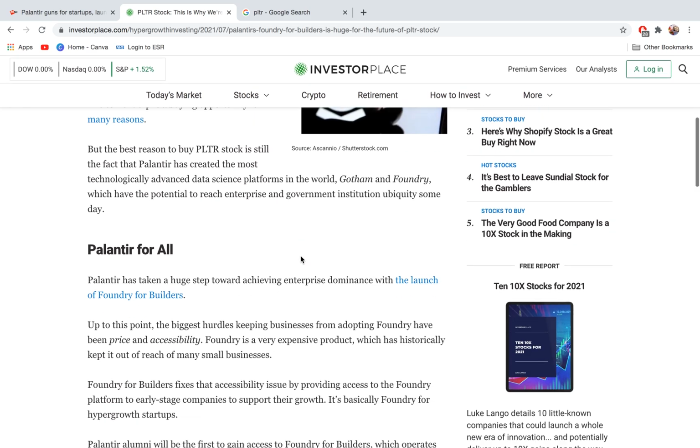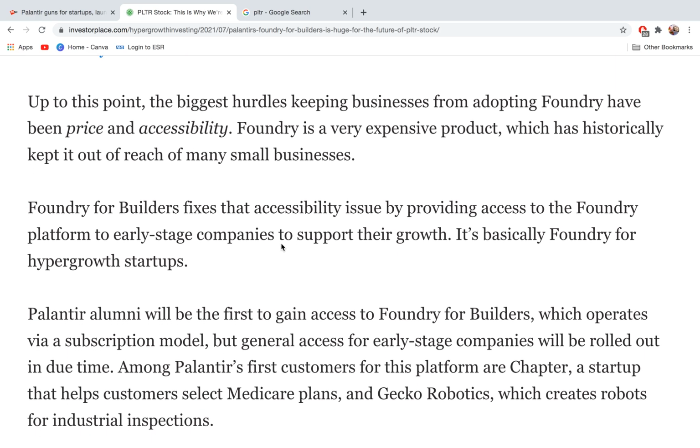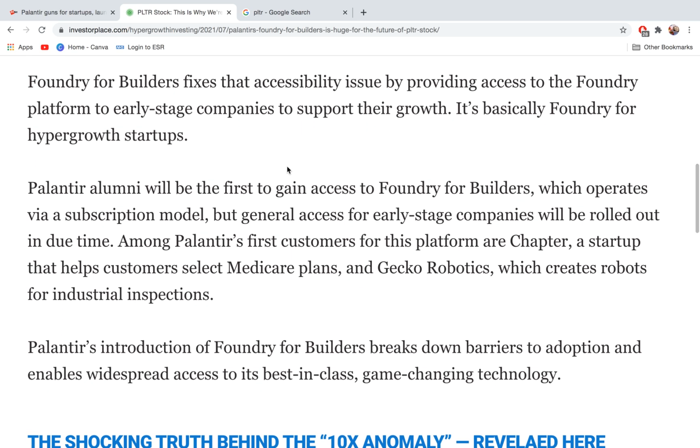So let's have a look in a bit more detail. Palantir has taken a huge step toward achieving enterprise dominance with the launch of Foundry for builders. Up until this point, the biggest hurdles keeping businesses from adopting Foundry have been price and accessibility. It's very expensive and only a few customers can actually pay for it. Foundry being very expensive has historically kept it out of reach of many small businesses, but now they've created Foundry for builders, which fixes that accessibility issue by providing access to the Foundry platform to early stage companies to support their growth. So it's basically Foundry for hyper growth startups.